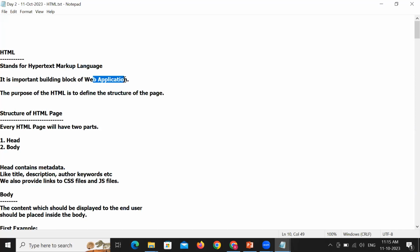You may build a web application using Python full stack. You may build a web application using Django full stack. You may build a web application using MEAN full stack or MERN full stack. There are a lot of tools used for building web applications. Finally, the end page will be an HTML page. Whatever you are able to see in a browser is nothing but an HTML page, my dear friends. You may build the application using Java, but what the end user looks at over the browser is nothing but an HTML page.